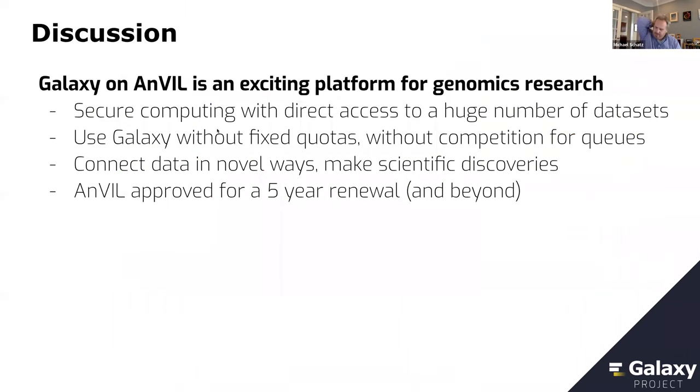So I think AnVIL, and specifically Galaxy on AnVIL, is a really exciting platform. We get secure computing with direct access to huge amounts of data, growing every day. We can use Galaxy without any sort of fixed quotas. There's no competition for queues because it's your own private instance of Galaxy that you can run with. We can connect data in novel ways. We're going to make those scientific discoveries.